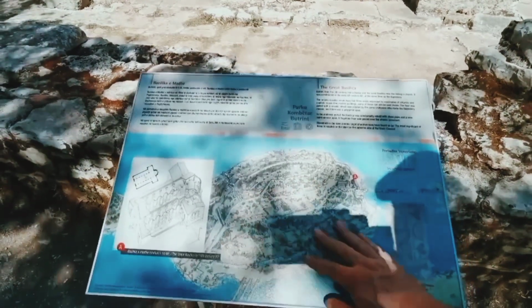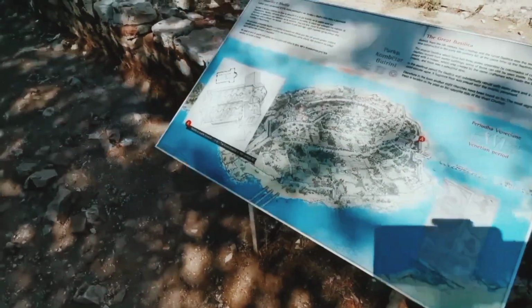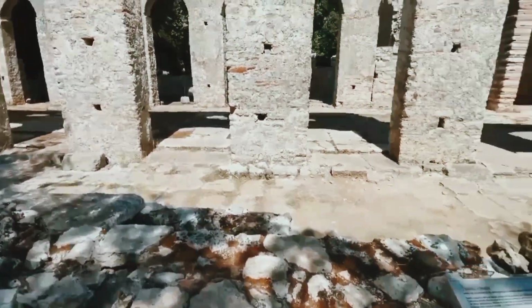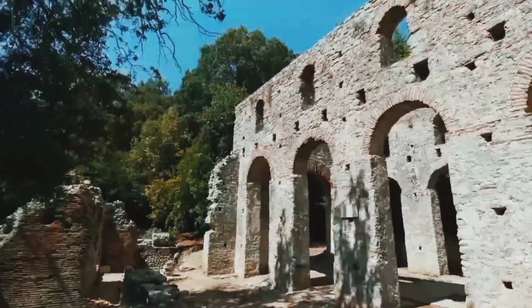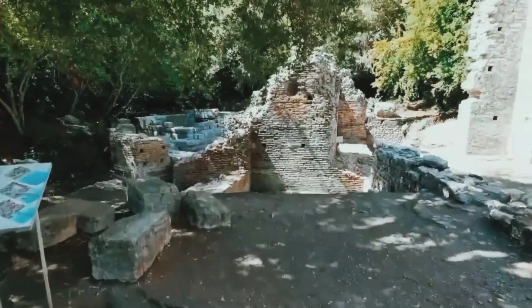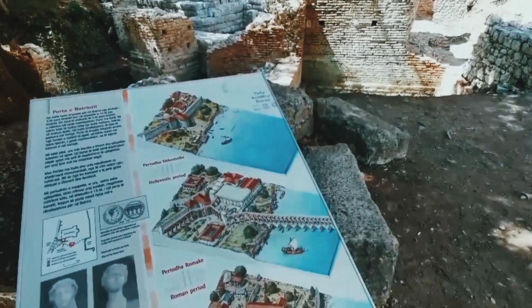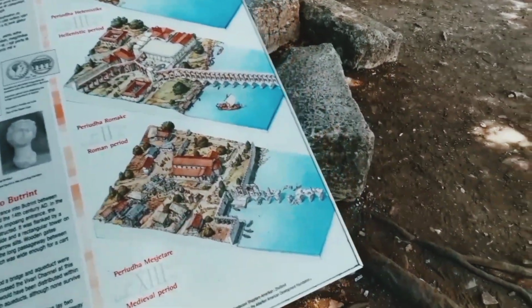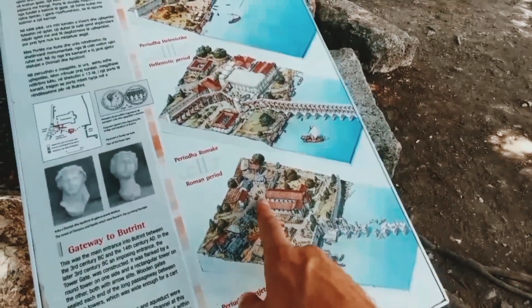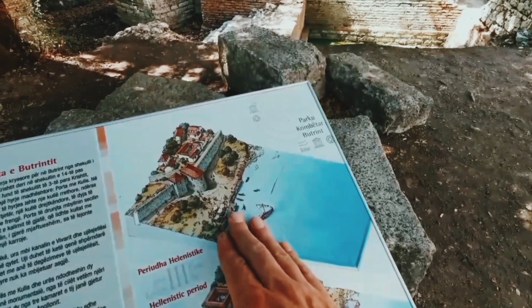And here you can see what Butrint looked like in the 5th century. Hopefully, trying to get an angle where you can actually see this whole city. And this was the Great Basilica that was constructed in that century. Oh, and you can actually see that they used to have this bridge that would take you across. And then during the medieval period, after the earthquake, many of the buildings collapsed and the bridge had collapsed as well. But in earliest time, you would have to sail across.